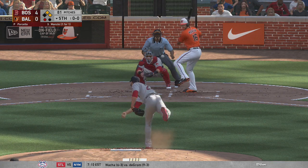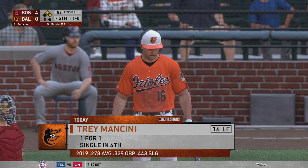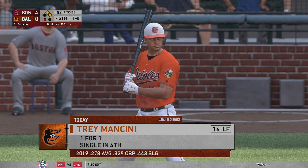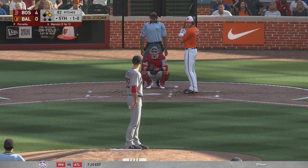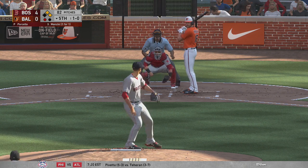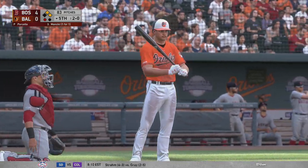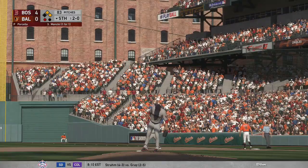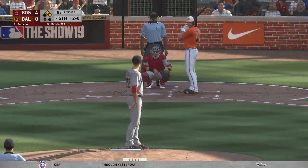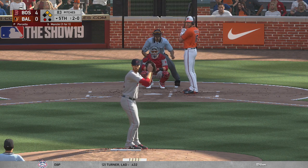And here's the big right-handed power threat, Trey Mancini, as the first pitch to him is off the plate for a ball. 1-0. The 1-0 is a fastball that misses. Boy, he better get it back together here quick, because he's got two guys on already. He's starting to lose location of that strike zone. He's got to throw a strike right here. Villar on second. Stevenson is over at first with one away.